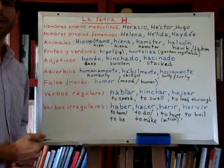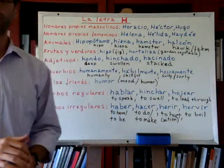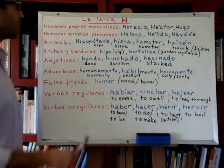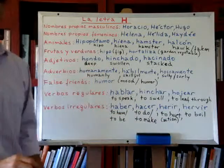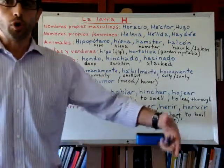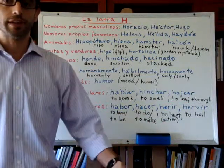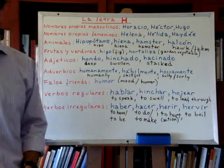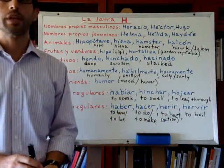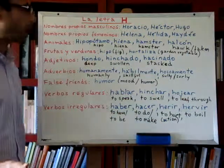Ahora vamos a ver animales que comienzan con la letra H. Now we will see animals that begin with the letter H. Tenemos el hipopótamo. El hipopótamo es un animal muy grande y muy gordo. It is a very big animal and a very fat animal. Hipopótamo. El hipopótamo vive en África. The hippo lives in Africa. So, hipopótamo is hippo or hippopotamus, right?